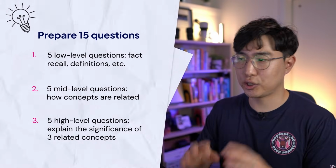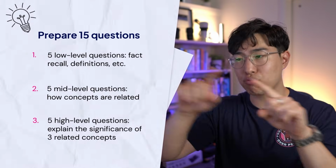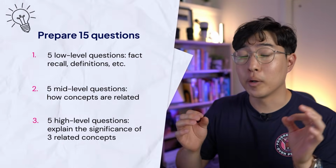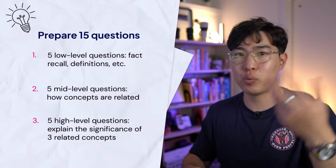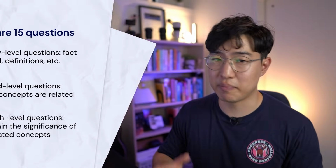And then 5 of them should be high level. These are usually going to be short answer or mini essay type questions where you're taking at least 3 different concepts and you're saying, yes, they're related to each other. Explain how they're related, but also let's talk about the impact or the significance of that relationship. If you change one thing, how does it affect everything else? So now you've got 15 test questions that you've made yourself.